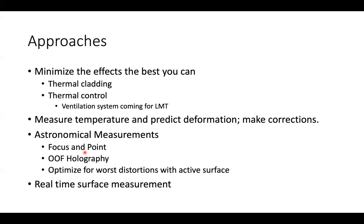Another strategy people use is they measure the temperatures over the structure and try to predict the deformations and make corrections. That's part of why we're going to install 256 sensors on this. The advantage, and of course one hopes to find good correlations that will allow us to make corrections. But I think that there's a limit to how well you can do with that, and so that's pushed most of us that have big telescopes into trying to do astronomical measurements of one sort or another.